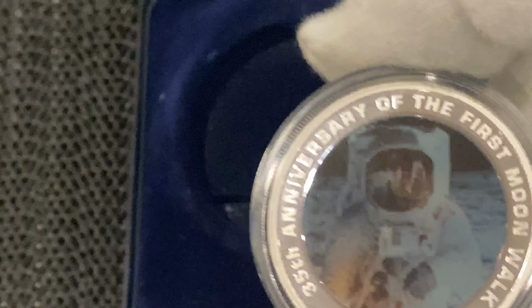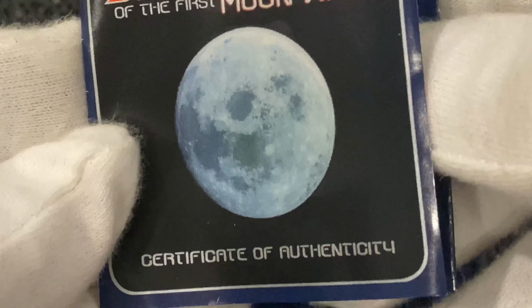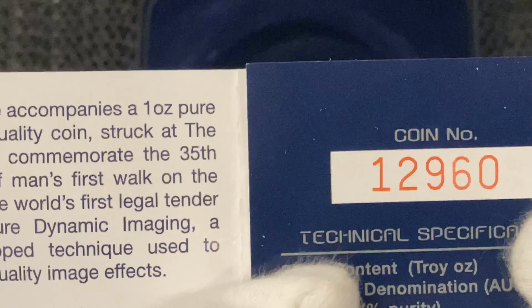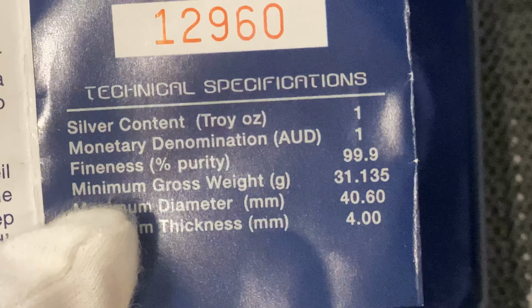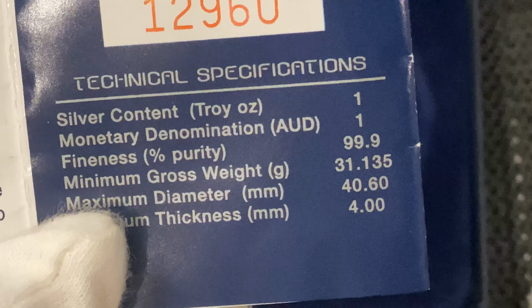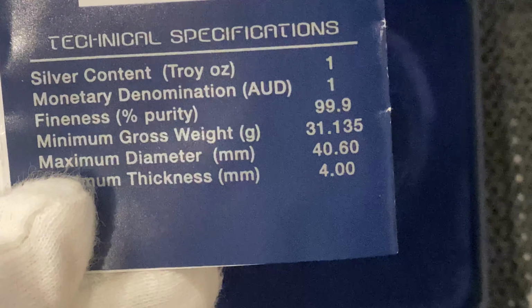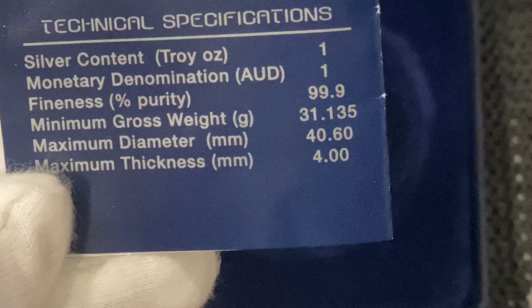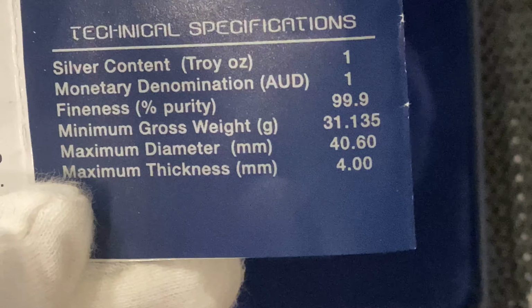Just to give you a bit of details about it, there's 40,000 of these made. It's a little booklet that came with it. That's the certificate of authenticity. I've got number 4,960 of 40,000. It's 1 troy ounce, denomination $1, purity 99.9, gross weight 31.135, maximum diameter 40.6, and maximum thickness 4 millimeter.